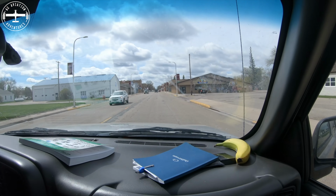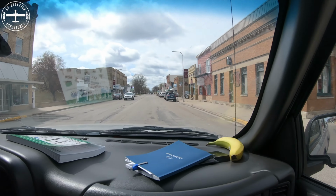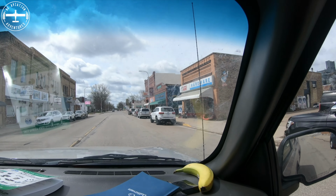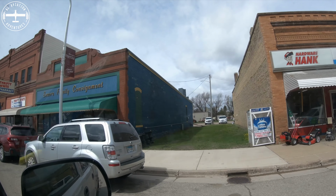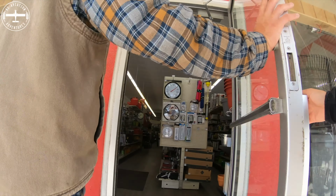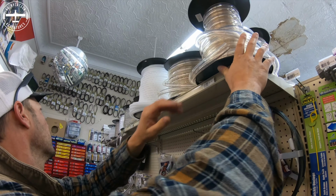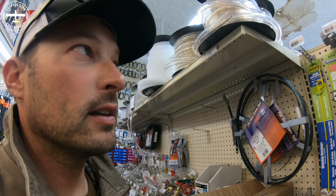We have a grocery store, a bar, a cafe. Hardware Hank. Oh, wow. There's a Hardware Hank. We missed it. We'll go around the block. We got this. They don't have any big enough for us.